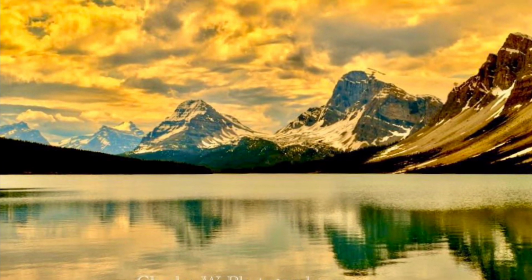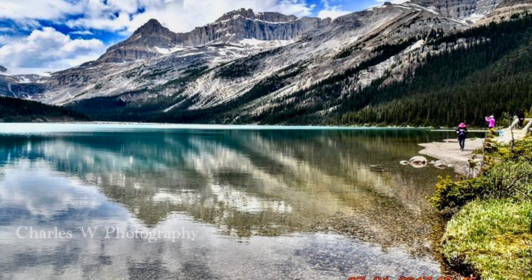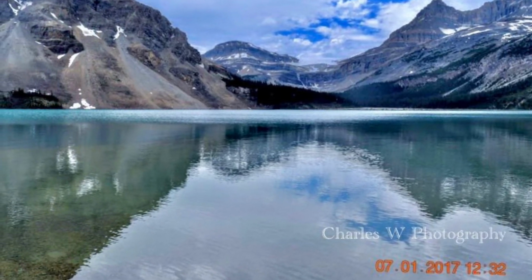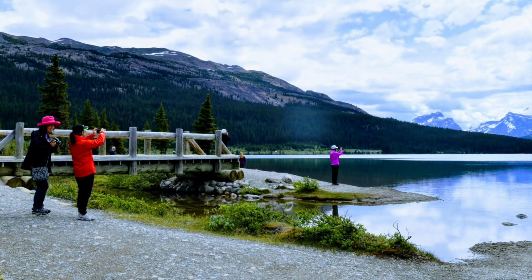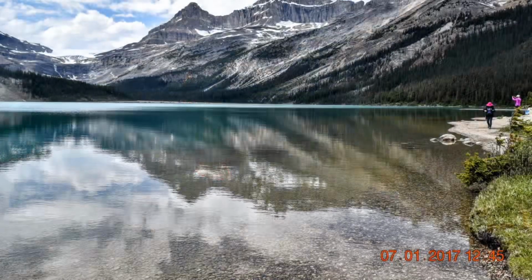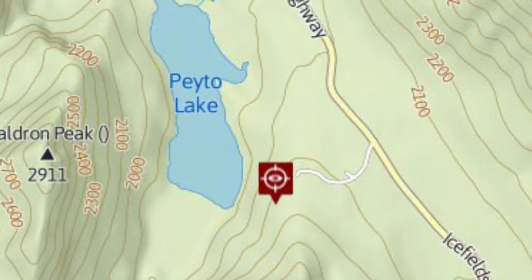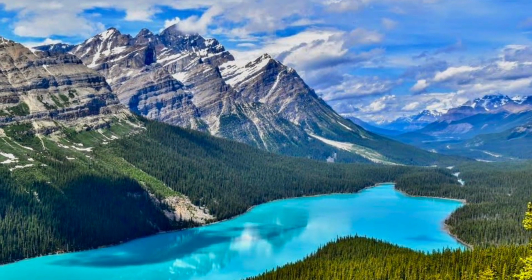It is one of the largest lakes in Banff National Park, fed by melt water from the Bow Glacier and the Wapta Ice Field. The lake lies at the base of the Bow Summit, which is perfectly reflected in its aquamarine waters on a calm day. It is an absolutely great place for a picnic or a short stroll. You can see the beautiful reflection of the mountain and glaciers, absolutely breathtaking.